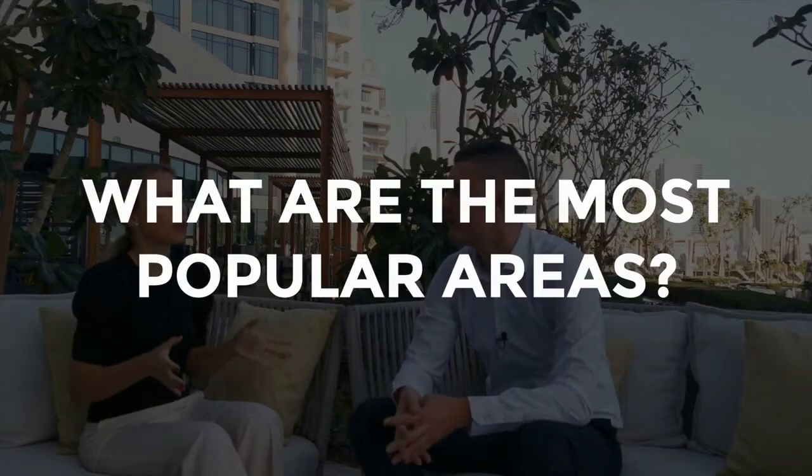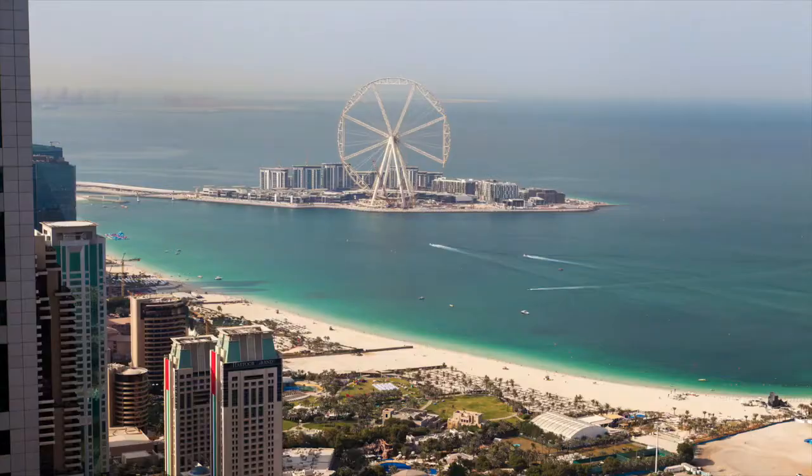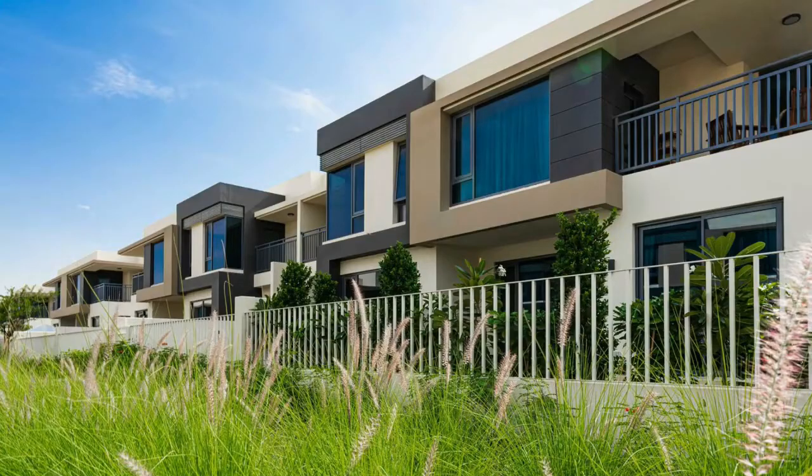What are the most popular areas today where people buy properties? In Dubai, the most popular areas are usually those that have access to the water, like waterfront properties. So we're talking about Dubai Marina, Palm Jumeirah. Specifically this year, we have a very high demand for townhouses. In Dubai Hills, the prices increased significantly during this year. Overall, the most popular area was and still remains Dubai Marina.